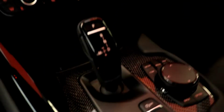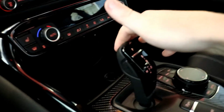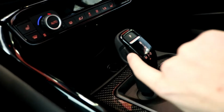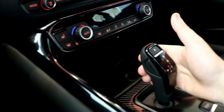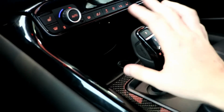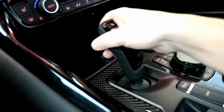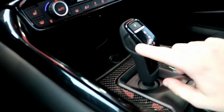And then this car's got the carbon fiber package. One thing that's really weird about the shifter is that in order to switch gears, you have to hit this unlock button. So when you go to drive and try to push it into gear, it doesn't do anything. You actually have to hit this and do it in order to get it to go into gear.